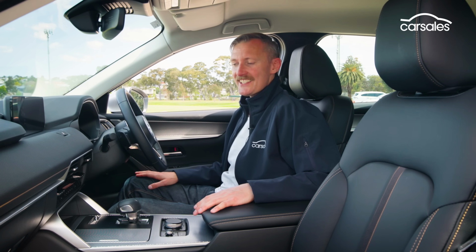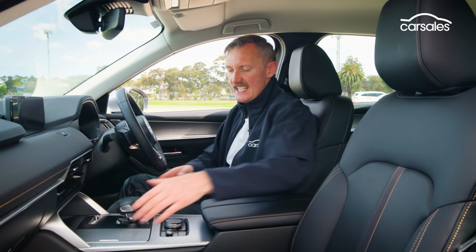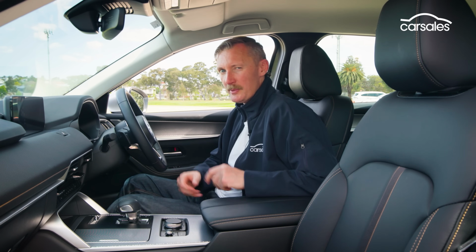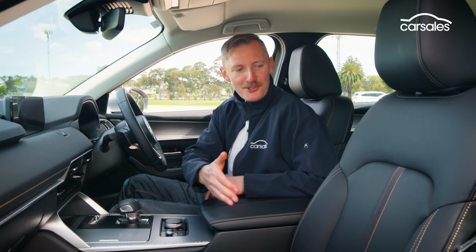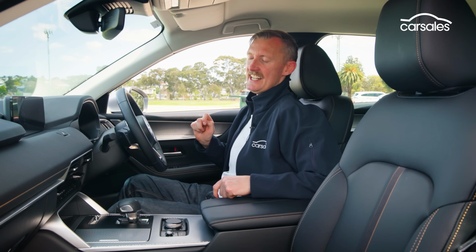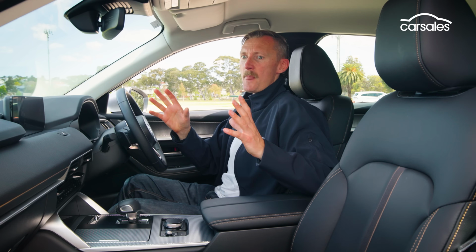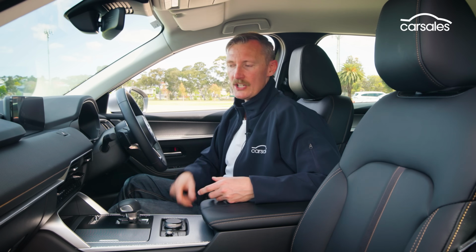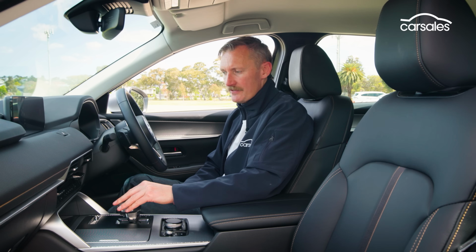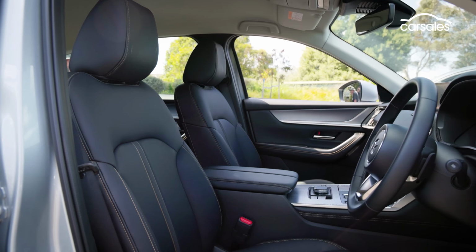Righto, the CX-60, and right away there's a sense of extra space here. This section here, the transmission tunnel, is much thicker, so if you're looking for a little bit more personal space between you and the front passenger for whatever reason, you're going to get it here. The overall dash design and the cabin feels more modern, a little bit more contemporary, and that's through things like this funkier gear shifter and really nice dual zone climate controls.